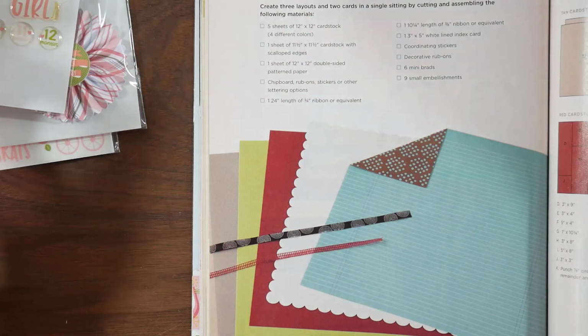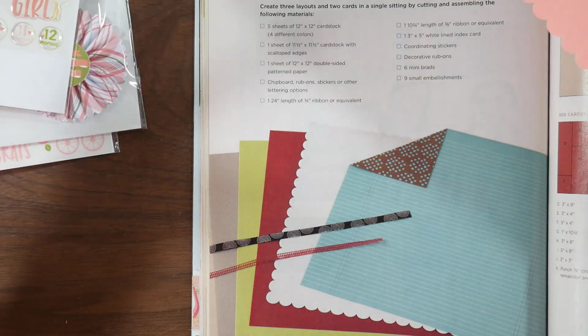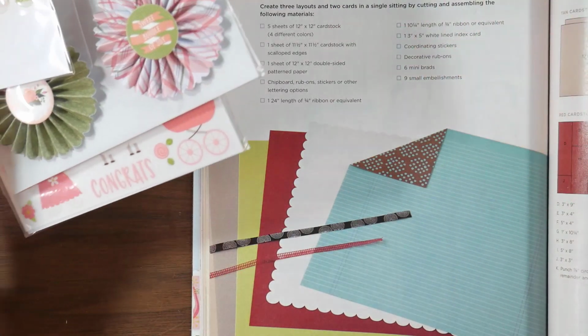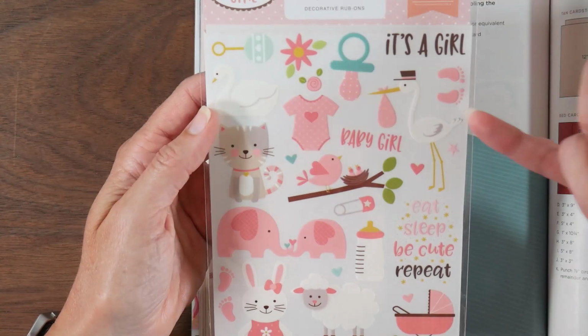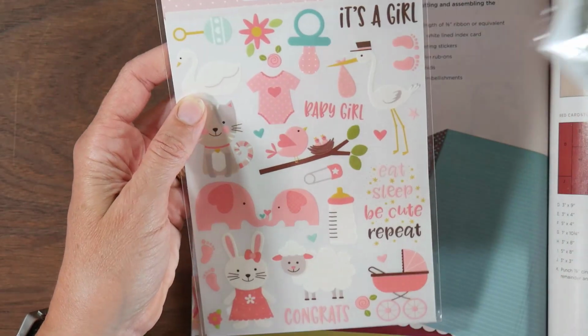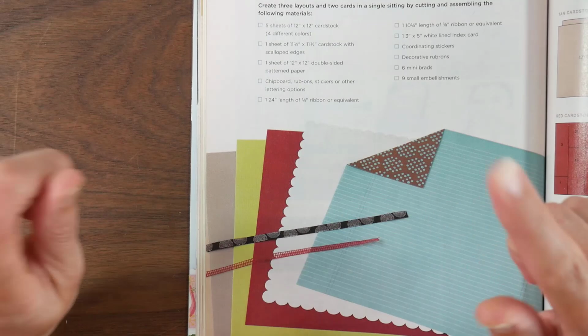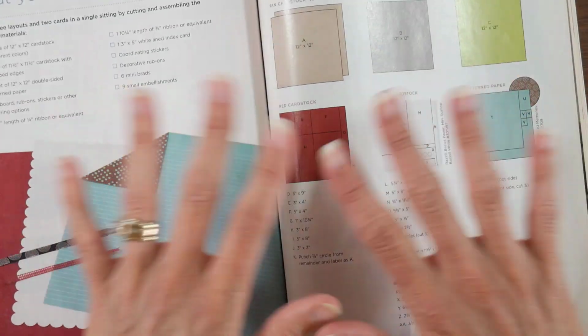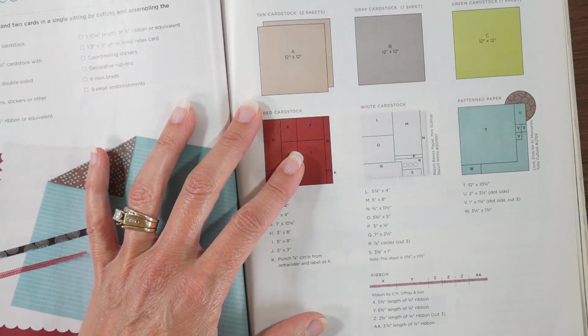And then it also says you need 6 mini brads and 9 small embellishments, and I have not pulled the brads out yet. And then small embellishments, I figured some of these might work for that. But I know I do have some brads that I could use. I just totally forgot to pull those out. So that is the supply list, and I have all of those supplies ready to go.